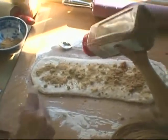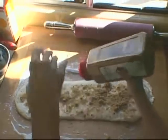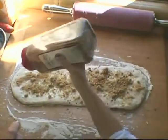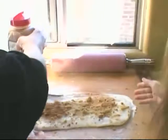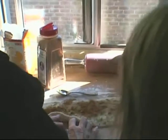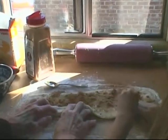Yeah. You got to squeeze it a little bit. Or shake it. There. Good. Okay, now you got to roll it up, starting at your end.